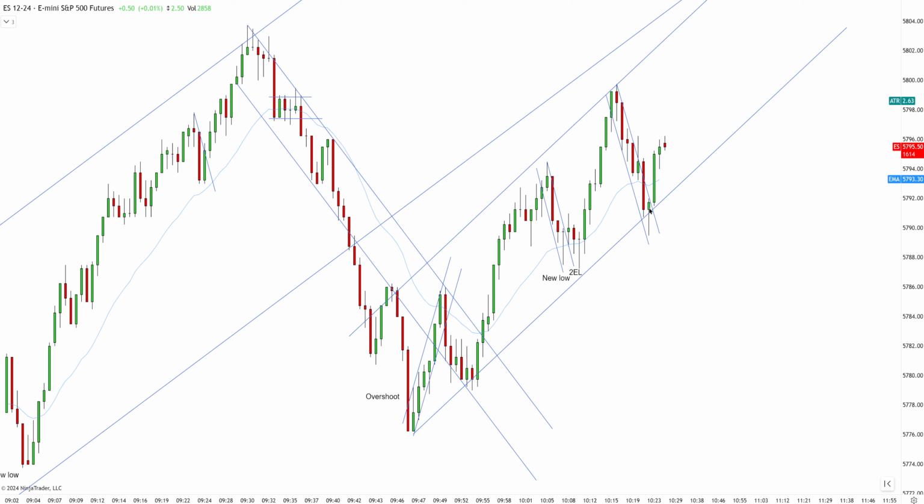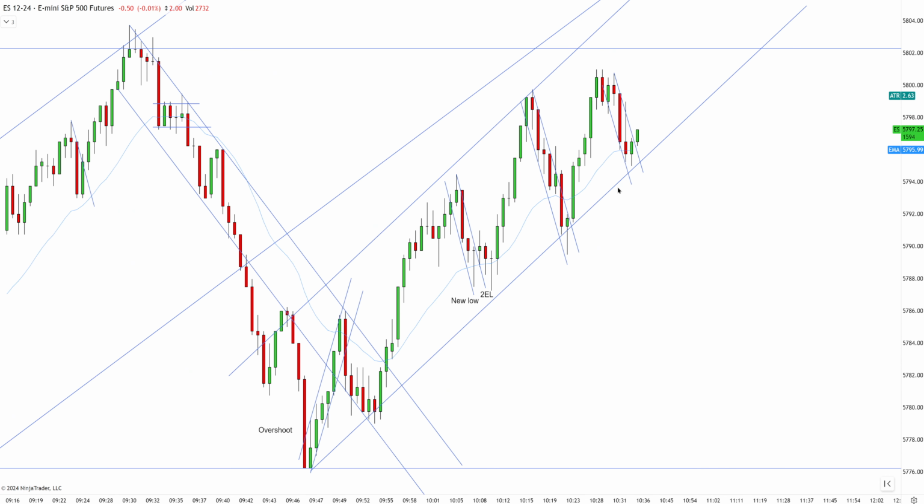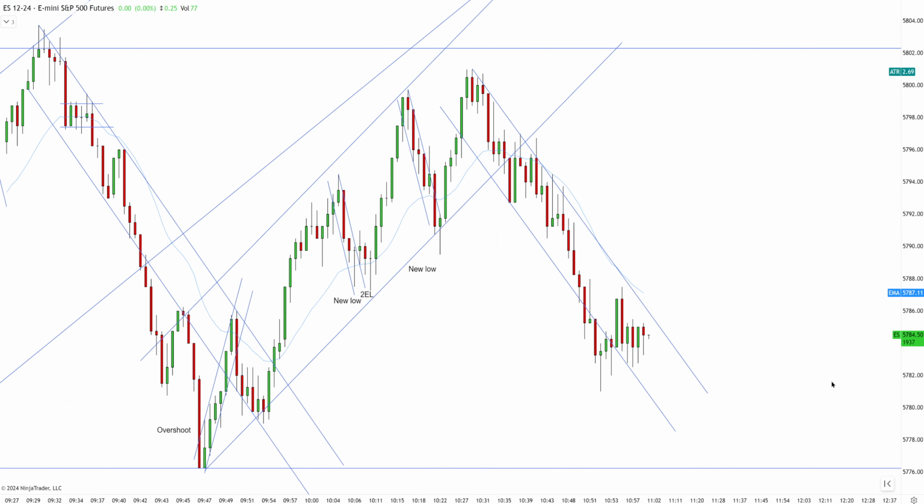Alright, we had a second entry long, wider channel held, so I'm considering high low above EMA because we still need to get new high for the main channel, and this bullish channel, secondary channel, is also in play. We have another second entry long, but I have a downtrend in play, so I cannot take it just yet.